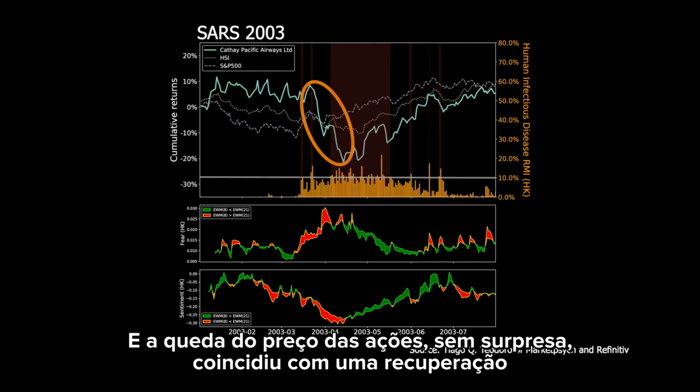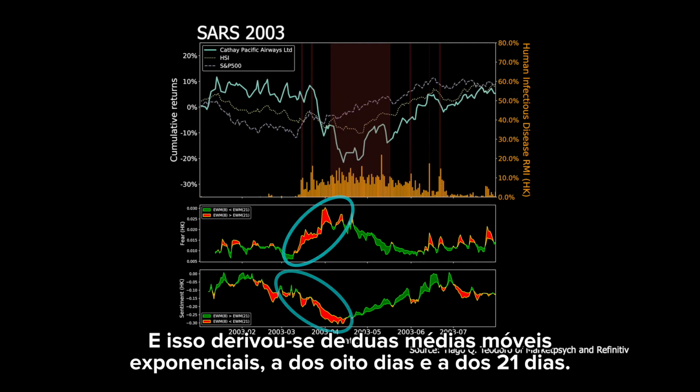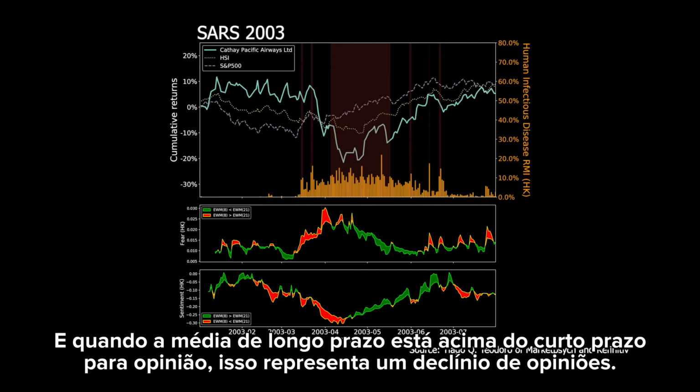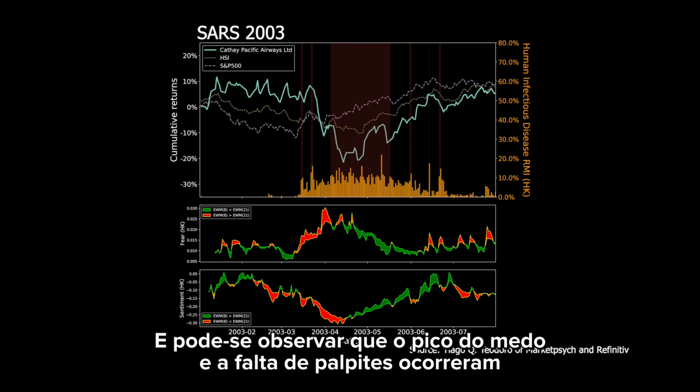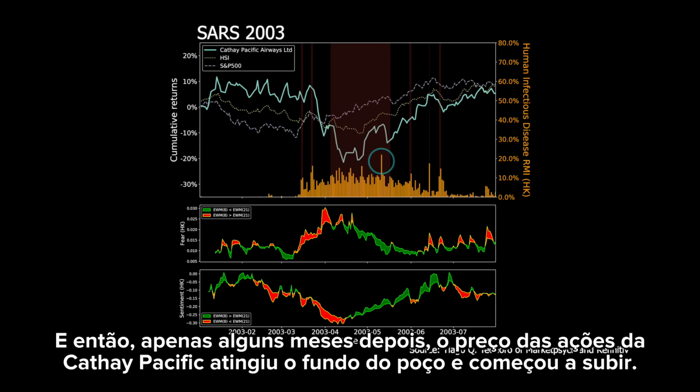And the fall in the share price, not surprisingly, coincided with a pickup in the level of fear and a decline in sentiment. And these are derived from two exponential moving averages, the 8-day and the 21-day. When the short-term average is above the longer term, this was a period of peak fear or rising fear. And when the long-term average was above the short term for sentiment, this represents a decline in sentiment. And both these are indicated by red on the lower subcharts. And it can be seen that peak fear and a trough in sentiment occurred well before the number of stories, as a percentage of the total, peaked. And this was a few months after the share price of Cathay Pacific had bottomed and started to rise.